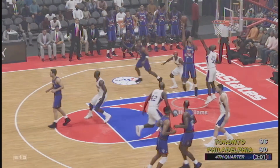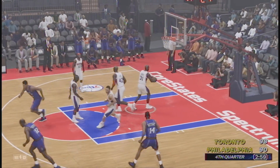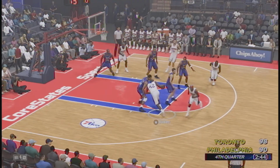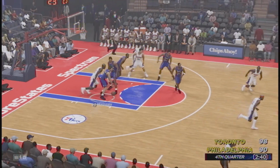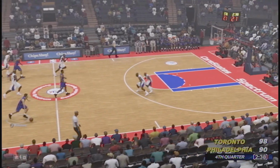Toronto, Philly. Oh, this could be a good game. Let's see. Rod Williams makes that shot. 98-90, 2:44 left to go. Here's Vin Baker missing. Scott Williams gets the rebound.